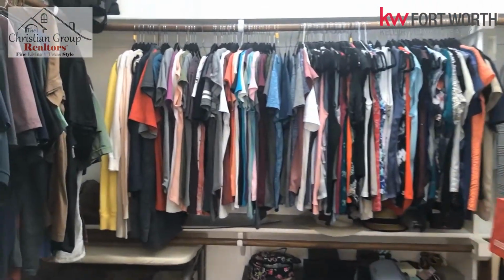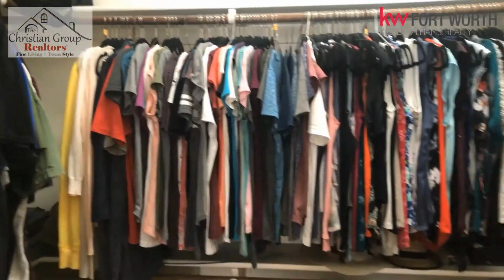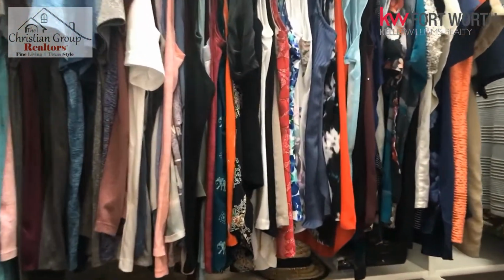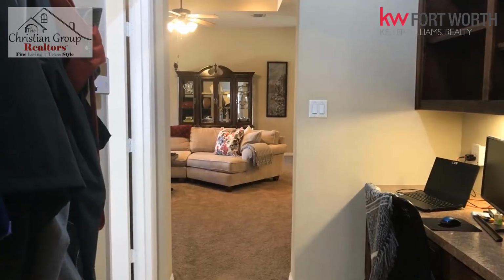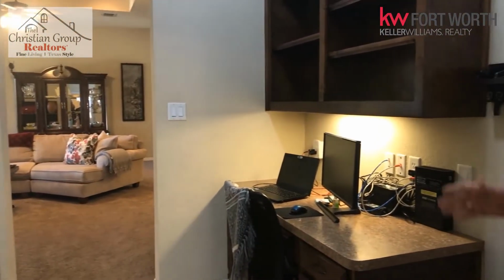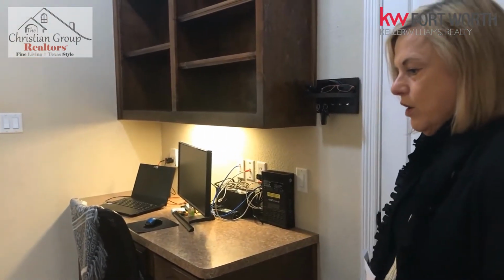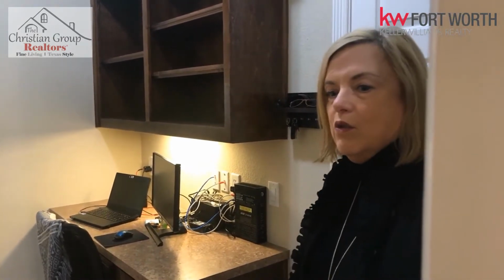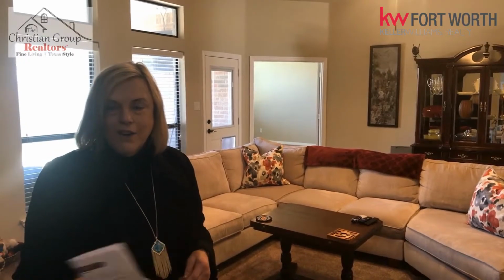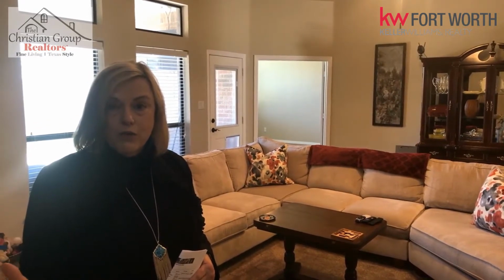And take a look at the walk-in closet. It's huge. Adjacent to the master suite was the workstation, which has the tile floors. This area you can come in off the garage, and to the left here is the utility room. Off the master suite, there was the workstation area with tile floors, access to the laundry room, and the garage.